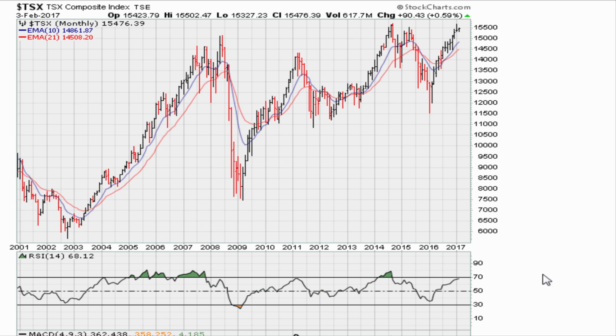Keep in mind, we've had a nice run. If you consider that we were trading at 11,000 sometime early 2016. So we've had a nice run. Failure to move above, failure to break out, failure to hold above the RSI backtest line suggests that we should still be looking for a potential pullback.